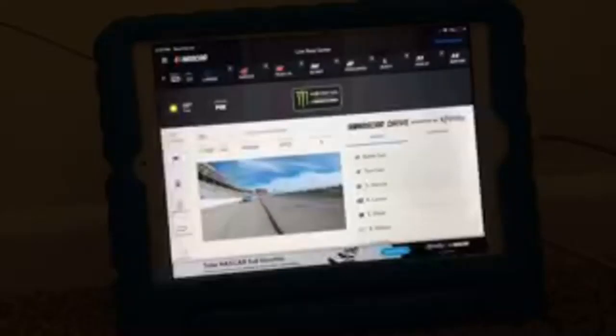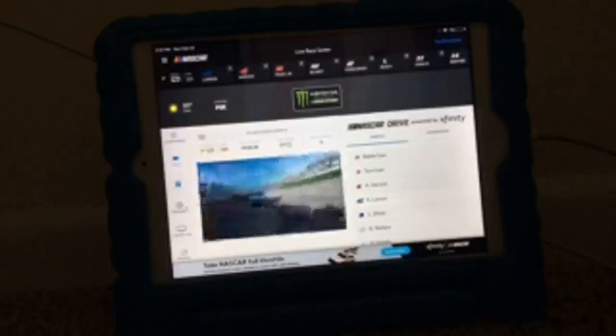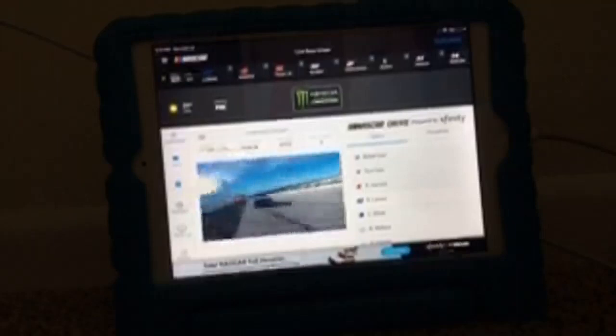Again, lap 170 brings us to the end of stage 2. Leaders in turn 2. When Larson went by Harvick a minute ago, I let Kevin go and said, I'm going to save my stuff for later in the run. And don't you think that maybe was a little hard on Kevin too?